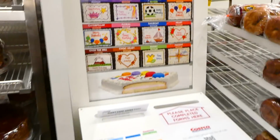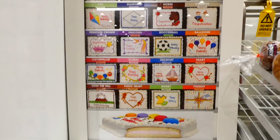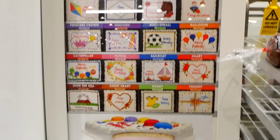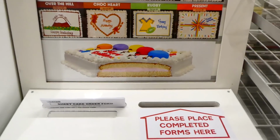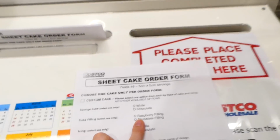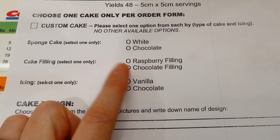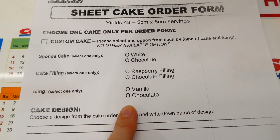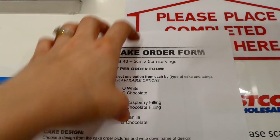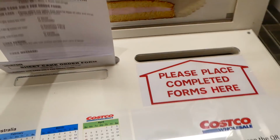So we actually got one for my daughter's 5th birthday in 2020, right before everything locked down, and it was great. I mean, we had a ton of cake left over. Let me look at the form here. I think you can choose, yeah, there's different flavors that you can choose inside. So there's raspberry filling or chocolate filling, and then the icing can be vanilla or chocolate, and then it's white cake or chocolate cake. So you just have to submit these 48 hours ahead of time.